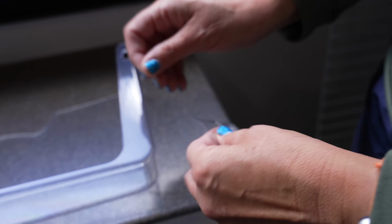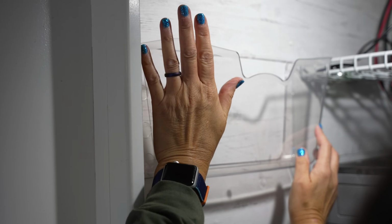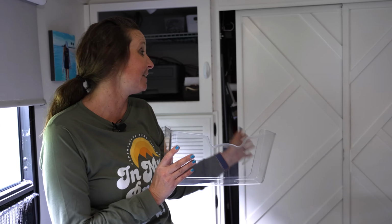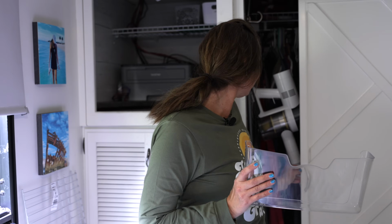What I'm gonna do with this is I'm gonna actually mount one of these in this area because we keep our printer back up here. So it is nice to have like paper or things like that. But here's another alternative use for these in an RV. So if you wanted to put these like say in a closet, you could store things like shoes, flip-flops, purses, bags, all sorts of miscellaneous stuff.